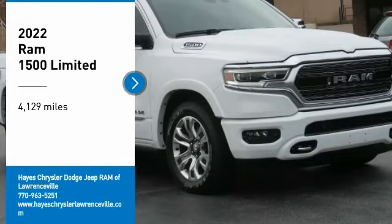A great choice today with the 2022 Ram 1500. The Ram 1500 went against the Chevrolet Silverado, Ford F-150, and Toyota Tundra, which are all excellent trucks in their own right. The Ram took home the prize for its well-rounded strengths.